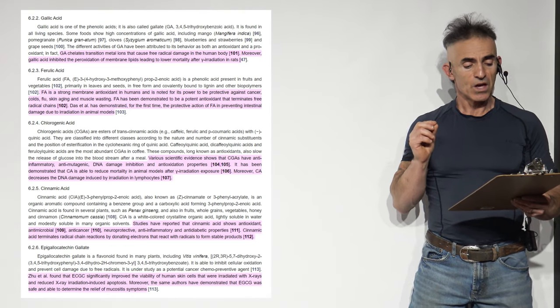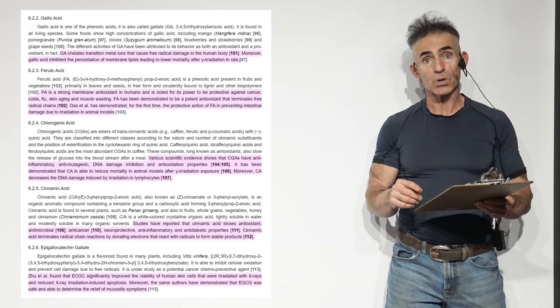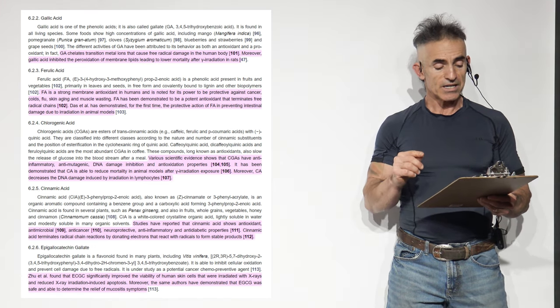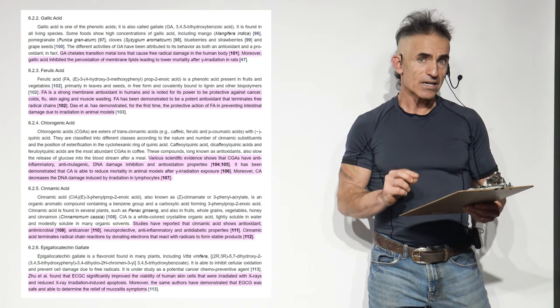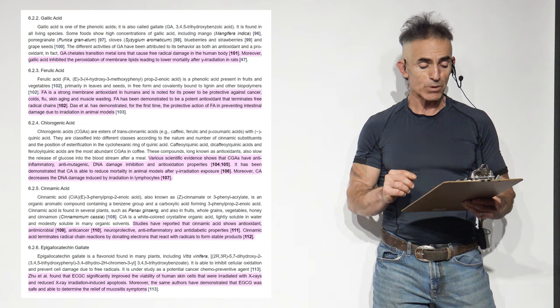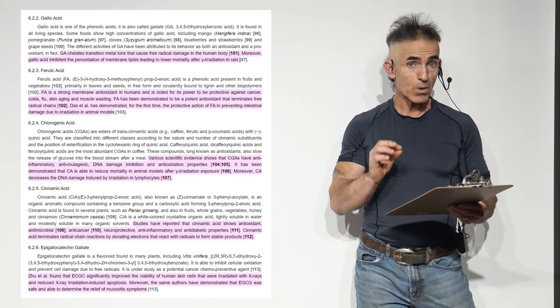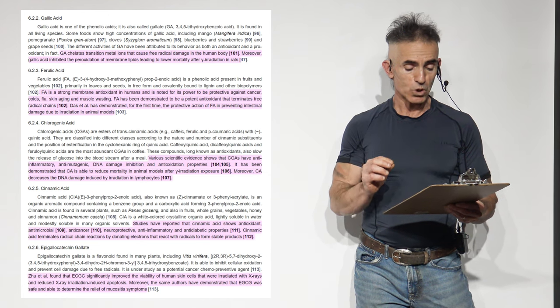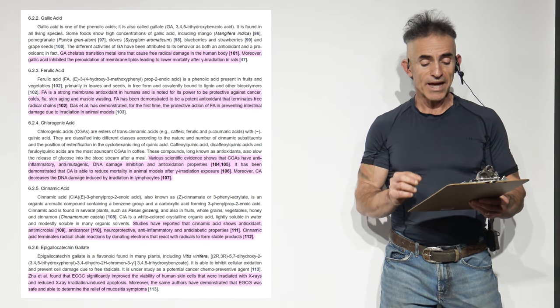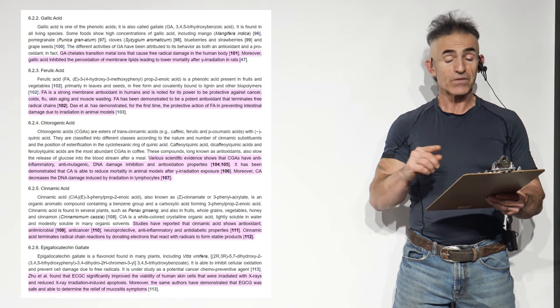Chlorogenic acid. Various scientific evidence shows that chlorogenic acids have anti-inflammatory, anti-mutagenic, DNA damage inhibition, and antioxidant properties. It has been demonstrated that chlorogenic acid is able to reduce mortality in animal models after gamma radiation exposure. Moreover, chlorogenic acid decreases the DNA damage induced by radiation in lymphocytes.